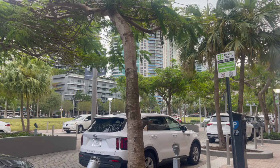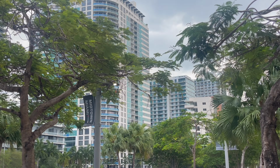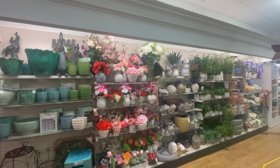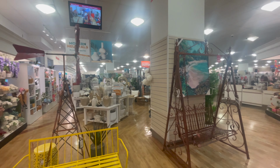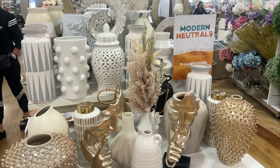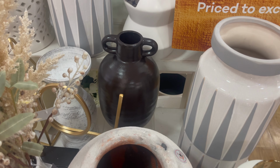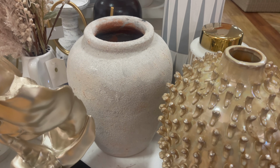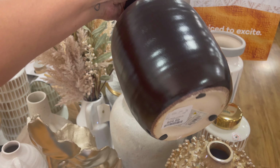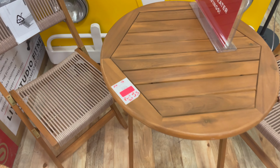I went to the Homegoods in Midtown in Miami, which is a great area to go shopping or dining. In the garden section, I found some beautiful Italian terracotta planters. In this modern section, I found some hidden gems like these two vases. I also found lots of patio sets and outdoor serving trays, glasses, and plates.